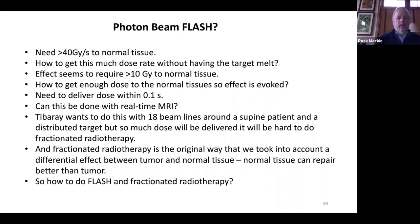The effect requires 10 gray to normal tissue. And so how do you get enough dose to the normal tissue so the effect is evoked? Well, the normal tissue very close to the tumor, obviously, if you're delivering more than 10 gray, will get 10 gray to invoke the effect. But at least for conventional conformal radiotherapy or IMRT, there's lots of tissue that gets far less than the tumor. So that tissue is not going to be affected, at least with flash. You need to deliver the dose within 100 milliseconds, a tenth of a second.